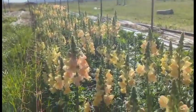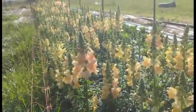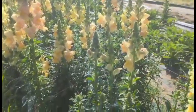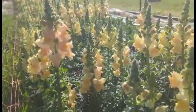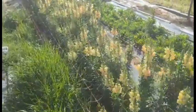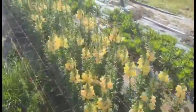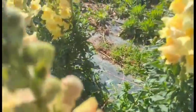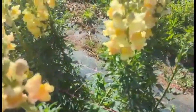This is our first succession of snapdragons, which is really planted for a wedding in 2 weeks' time. And they've all decided to flower now, but hopefully as the side shoots open up as well, I might have enough. These are the apricot ones. They're probably a little bit more of a lemony colour than what I thought they might be in an apricot one.